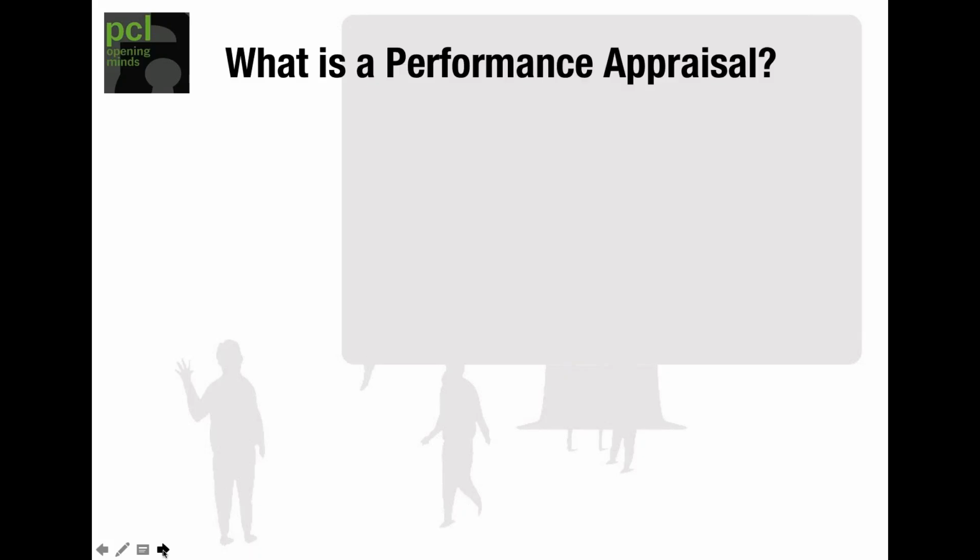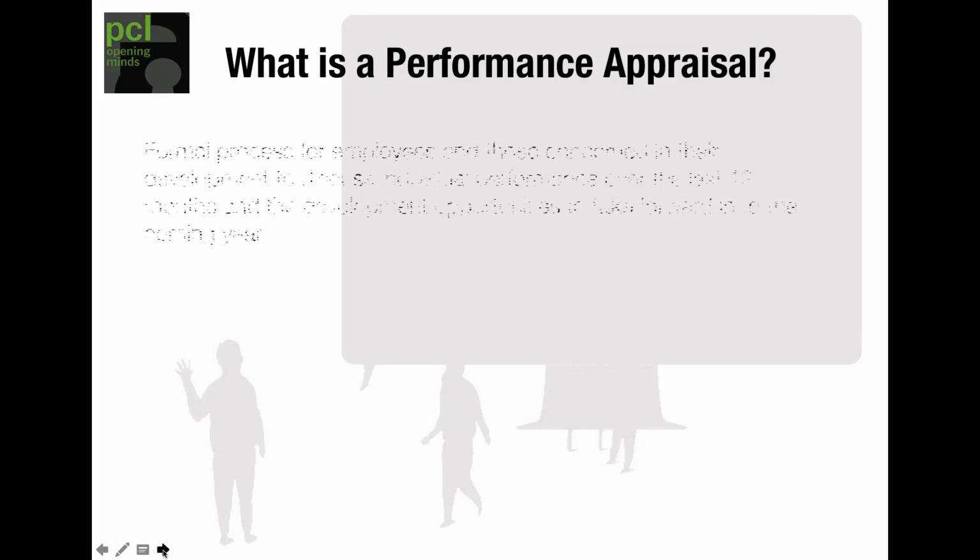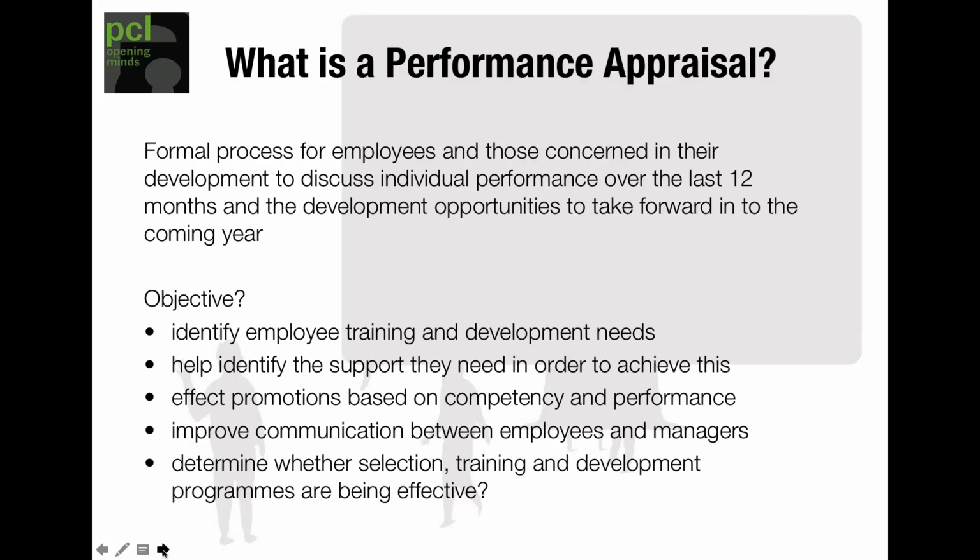So before I continue on and go through a case study, what is performance appraisal? Performance review, appraisal, it is a formal process for employees and those concerned in their development to discuss individual performance over the last 12 months and really just to focus in on the development opportunities to take forward into the coming year. So what's the objective for this?